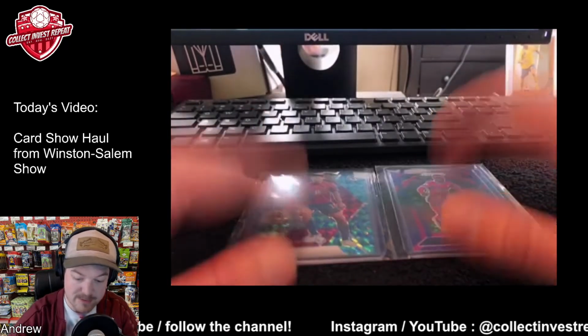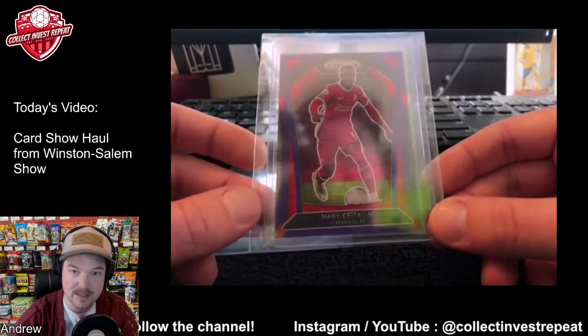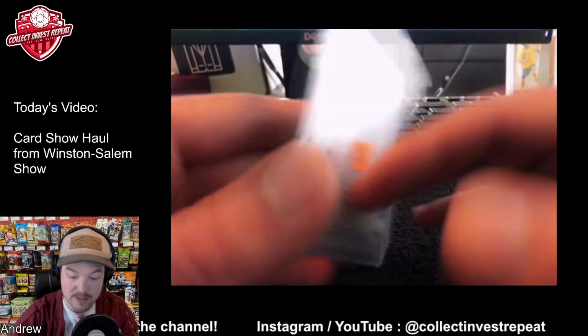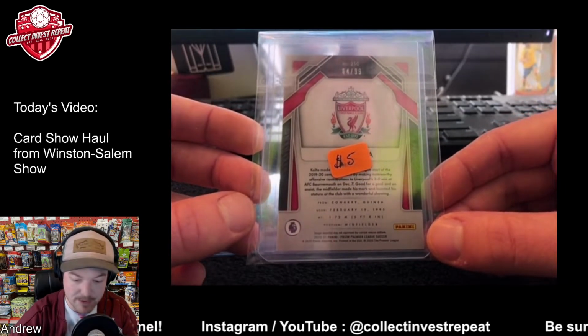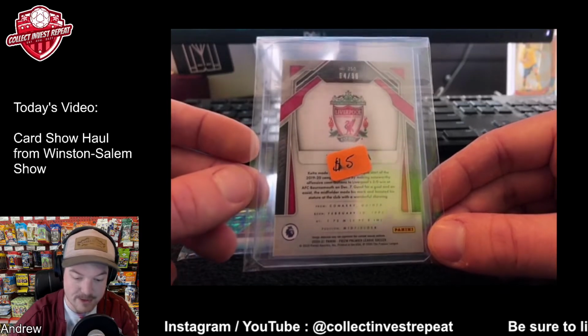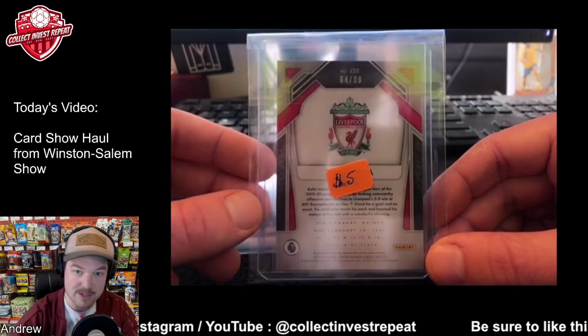So getting these two for $15, it looks like numbered out of 99. It looks like these Keita cards typically sell for anywhere from like $10 to $20. So I think if I do list this one up, that pretty much covers the price of these two cards. And if you guys are interested in any of these, they're going to probably be going into my eBay store soon, or feel free to shoot me an Instagram DM if you'd like. But yeah, I think I did pretty well at this first table.